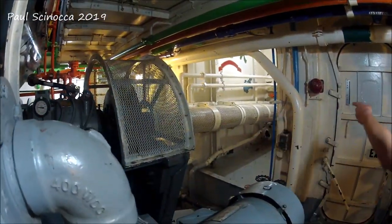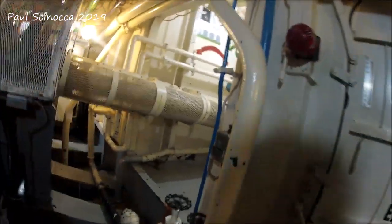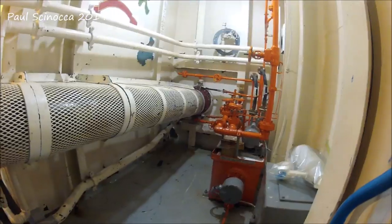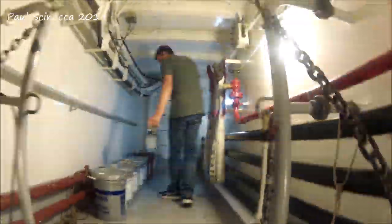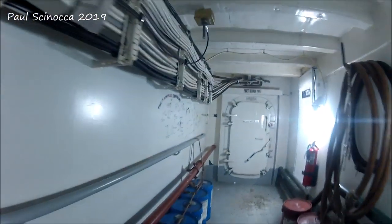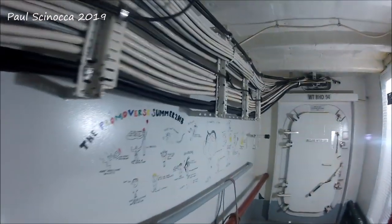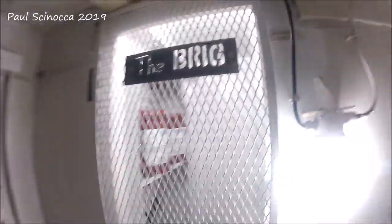And here's the shaft that goes right back, and then one on each side, of course. More drawings back there. Doors back here. So right now, the shafts are on either side of us. The brig.